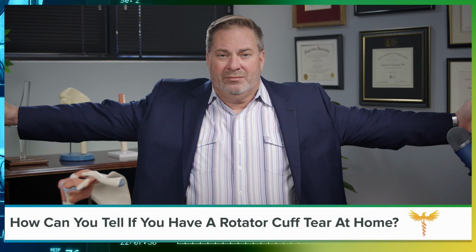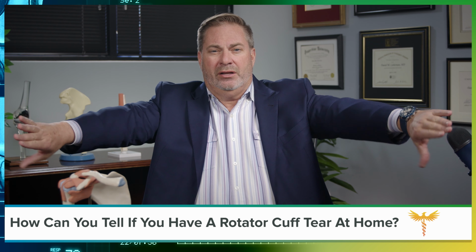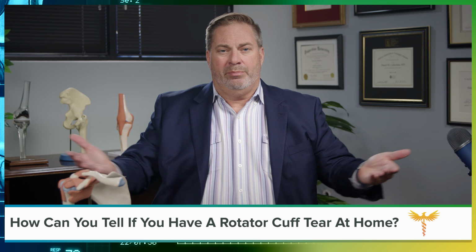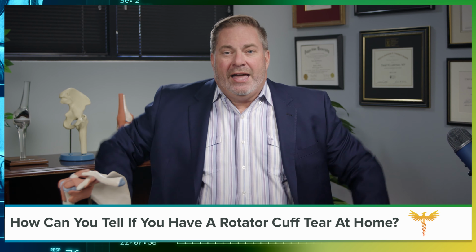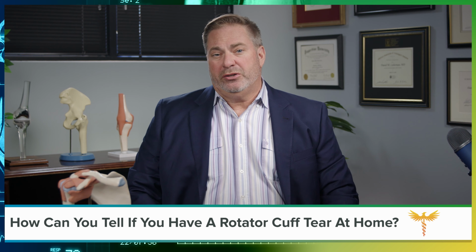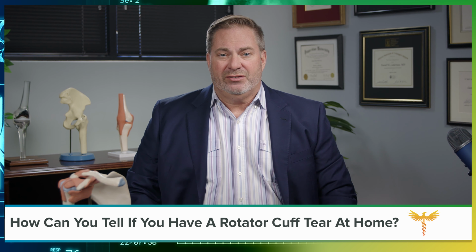Spread your wings, flap them forward, empty the can, then hold a tray, a bigger one, and hide it behind your back. If your shoulder pain was reproduced by any of the motions that we just did, then it may be a rotator cuff tear.